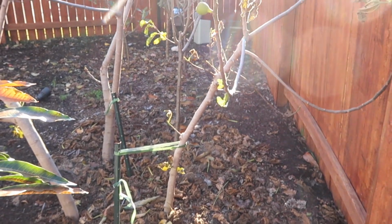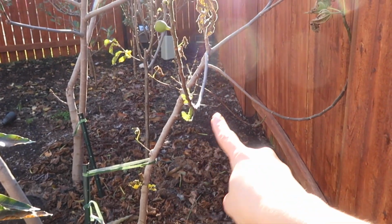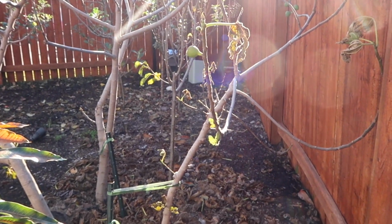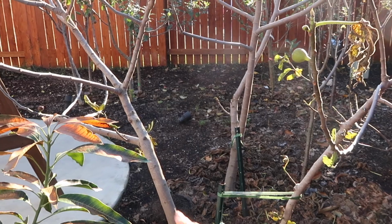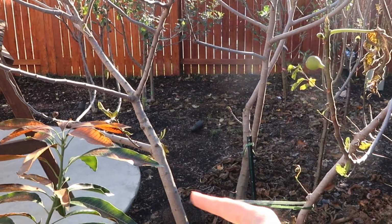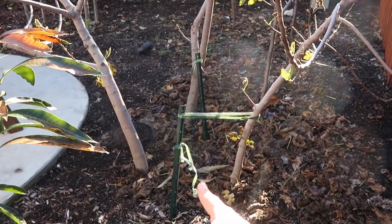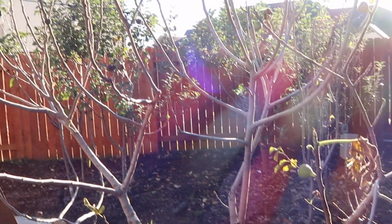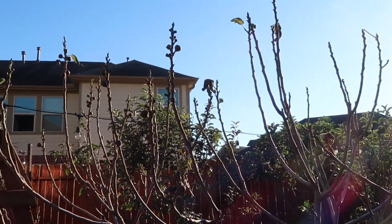Excuse the mess there. But you see how it's just leaning that way, so I'm going to adjust it come spring, and I'm also going to adjust this one as well. See how they're all leaning, so I need to get some stronger supports. These are not holding them anymore. They're pretty large trees, and they grew really tall.